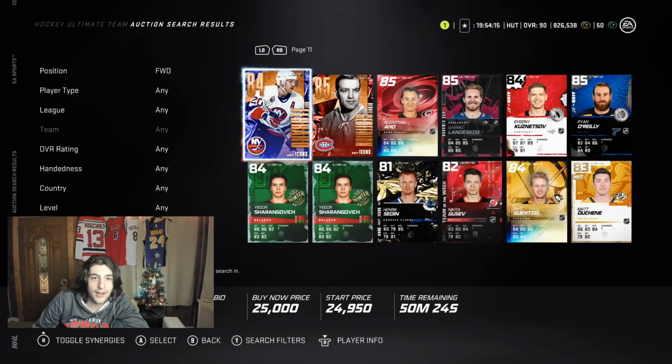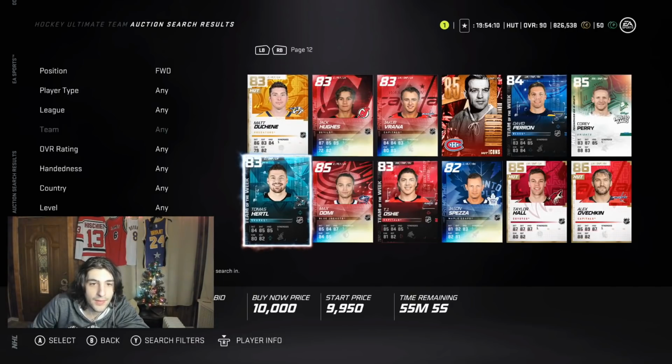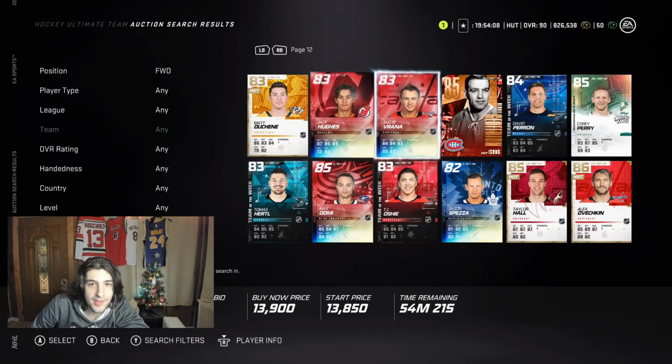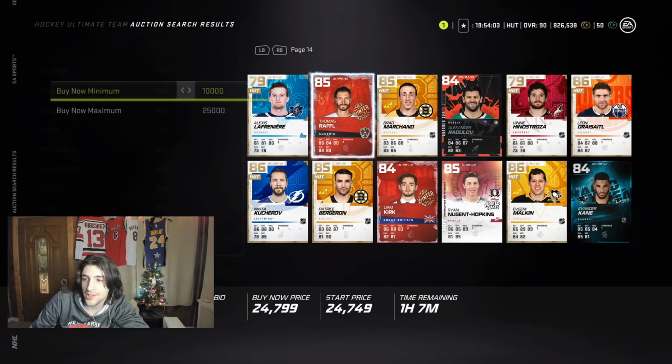So let's see what we got here. Anyone else I can really say that are amazing cards that you guys should pick up? I mean, not really that I'm seeing that I'm like, wow, go ahead and get them, alright? So that's pretty much that for that range. Let's move on to the next one.